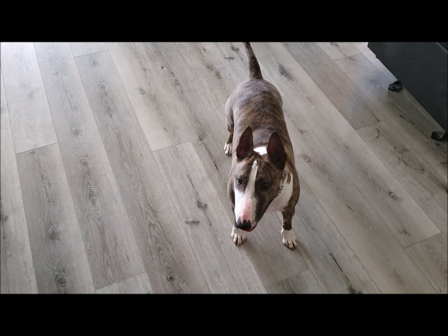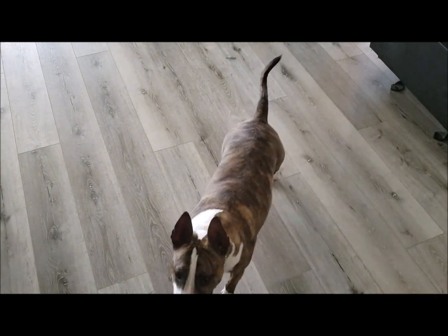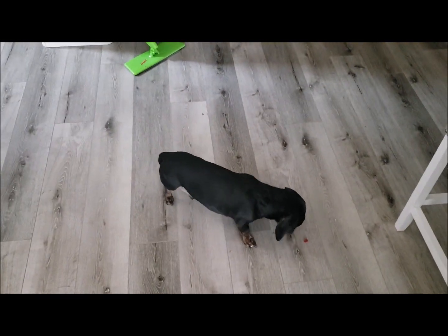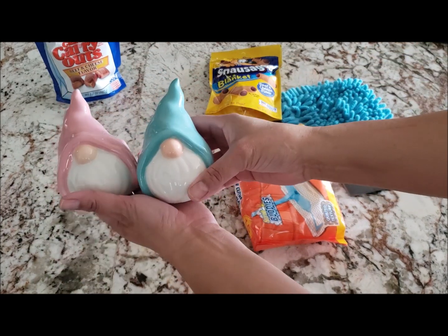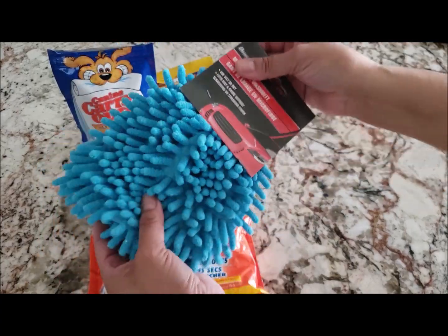So I figured, you know what, I'm going to give these dogs a snack. Look at Priscilla, she shakes hands for a snack. And then Dodger, I wanted to make sure he knew that we weren't upset at him. Poor little guy. And these are the things that I picked up at Dollar Tree. The main reason why I went was for that glove to clean my blinds.